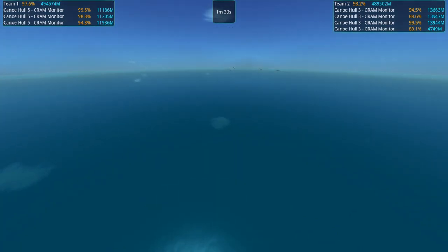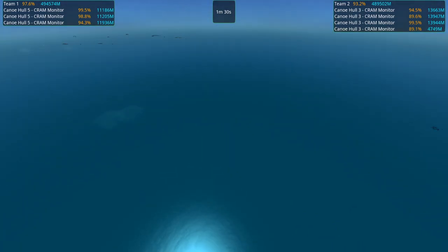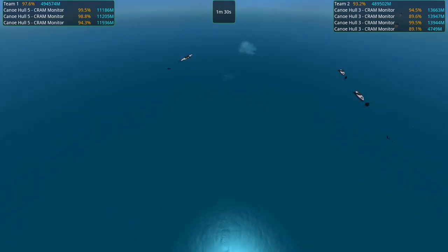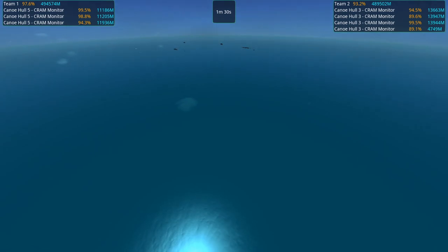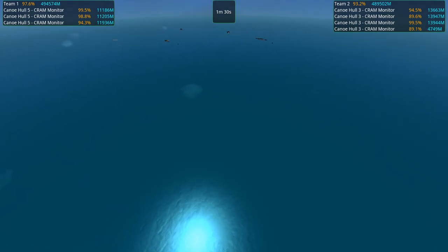But over there... Let's go over here, because more of the craft are over here. Good luck, mate. I don't hold up much hope that that guy's gonna survive that. He is outnumbered. Or she's outnumbered.